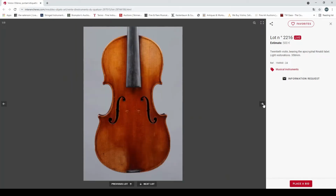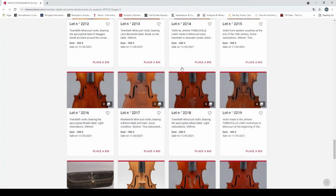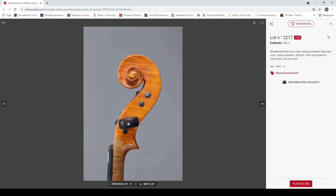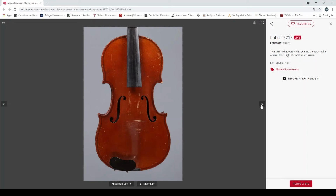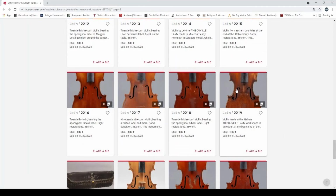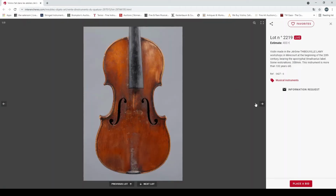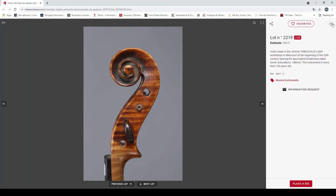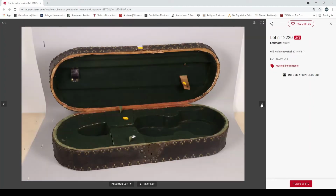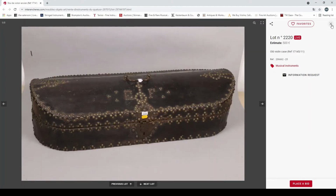20th century violin with a Rinaldi label. 19th century Mirecourt violin with a Breton label. 20th century Mirecourt violin with an Albani label. Violin made in the JTL workshop. An old violin case, interesting. Mirecourt violin with a Vuillaume label.